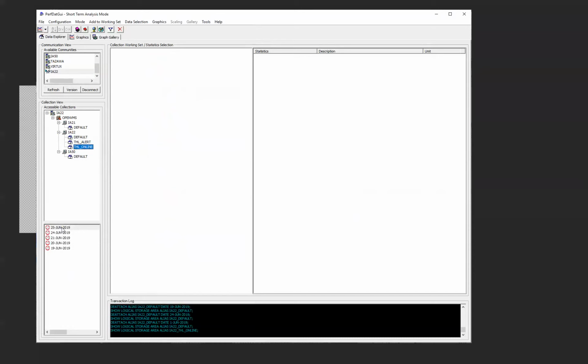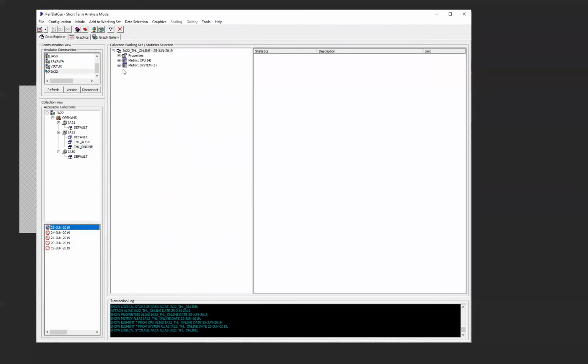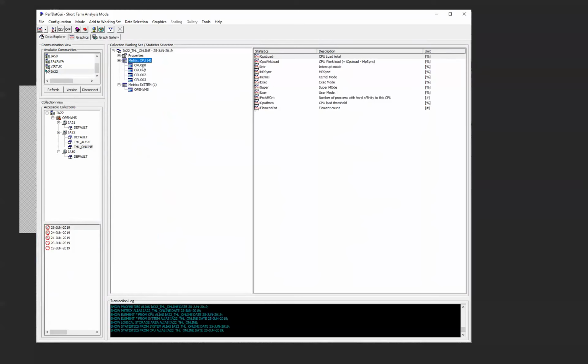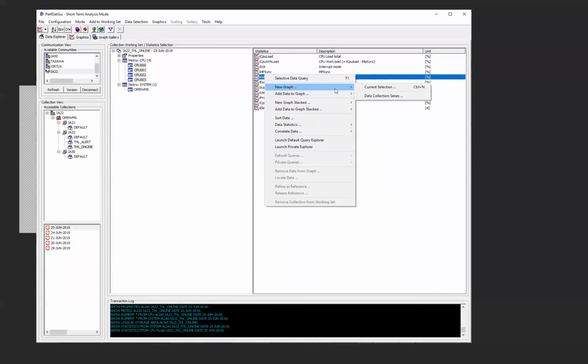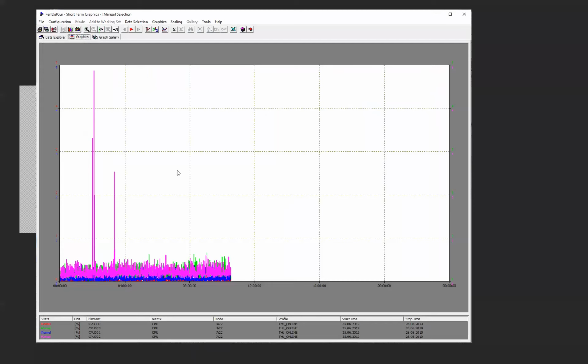So I will choose today's metrics. Let's have a look at CPU and select all 4 CPUs. Let's choose kernel mode and get a new graph on the current selection. So I would expect a graphic with 4 graphs, which is true.